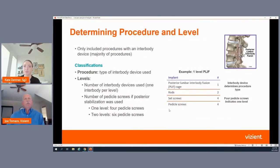Now, I wish I could tell you that doing this was an easy automated process. It's not. We at Vizient are working on this right now. We're working on trying to make it a little bit more automated. I've had the opportunity with 3 or 4 different members to get a big data set extracted from the OR data in order to look at these procedures and classify them by lumbar spine procedure and then also by level. So let's start by talking about how we determine it by procedure.